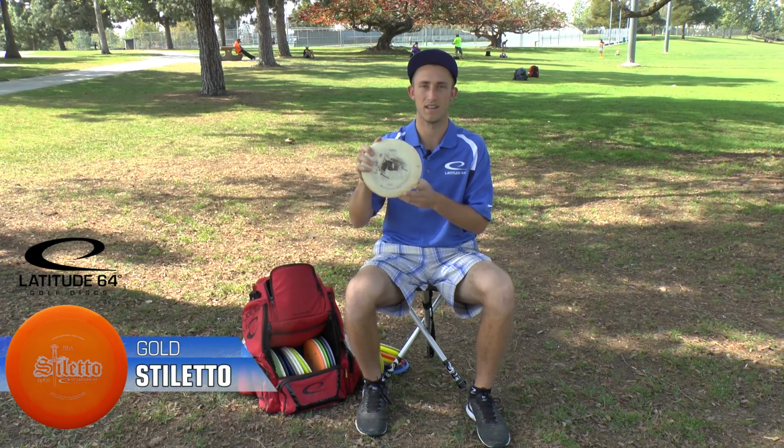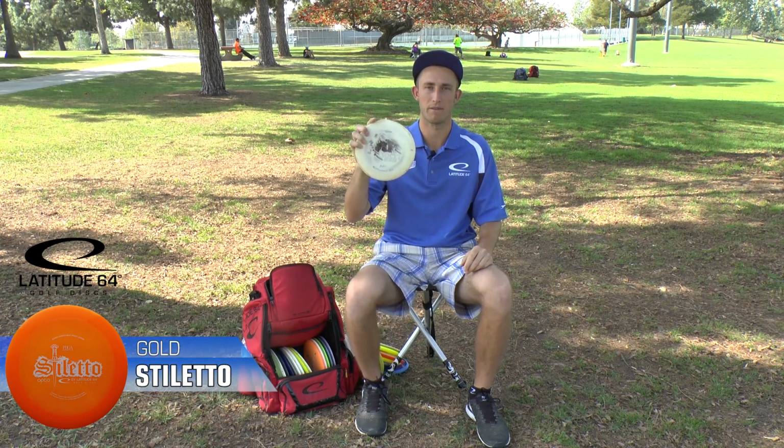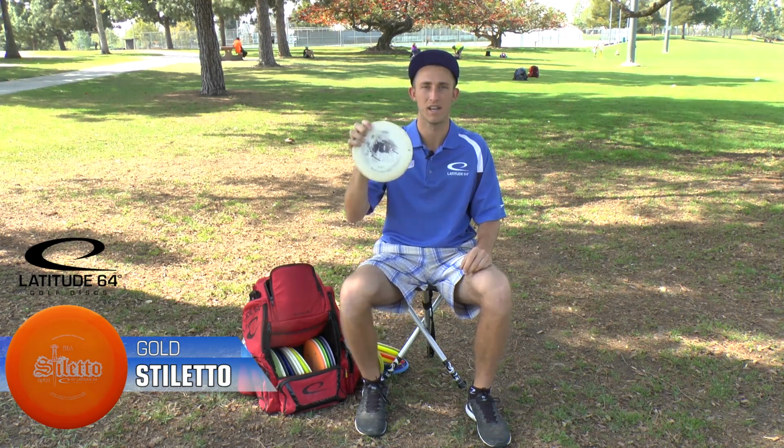This is also a Gold Line Stiletto, same weight, 174, but it's probably one of my very first discs. It's probably the most beat up disc I have in my bag. It's still a Stiletto, so it's got some fight to it, but I like it because it'll hold nice flex lines, and it's always going to come back with that Stiletto stability at the end.